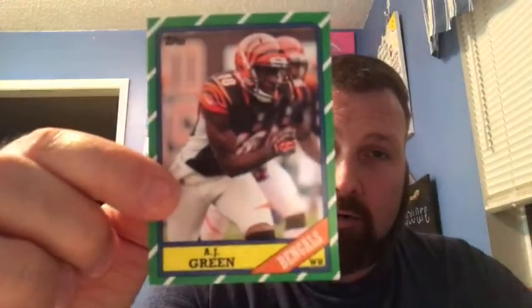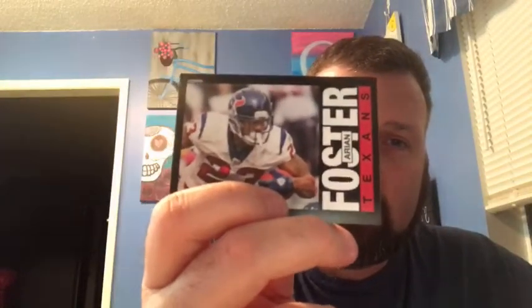Got an A.J. Green. Always nice to pull a dog, Bacon Boy. Here's another insert I'll show you. Got an Arian Foster. Nate with the Texans. Yeah, Joe Adams. Funny story. Max, I'll tell you in just a second. Emmitt Smith, 86. And then Laurent Robinson.